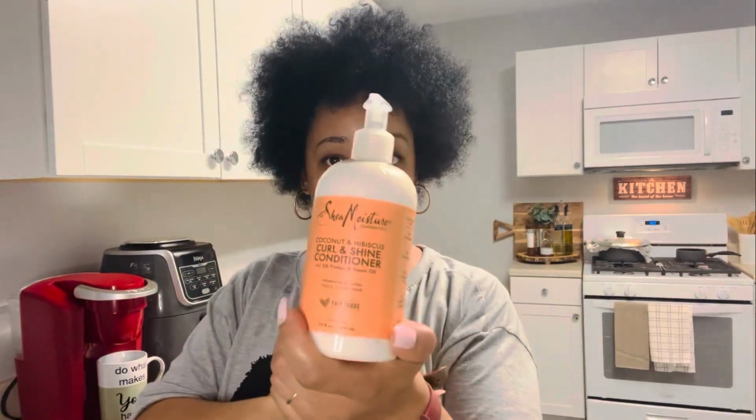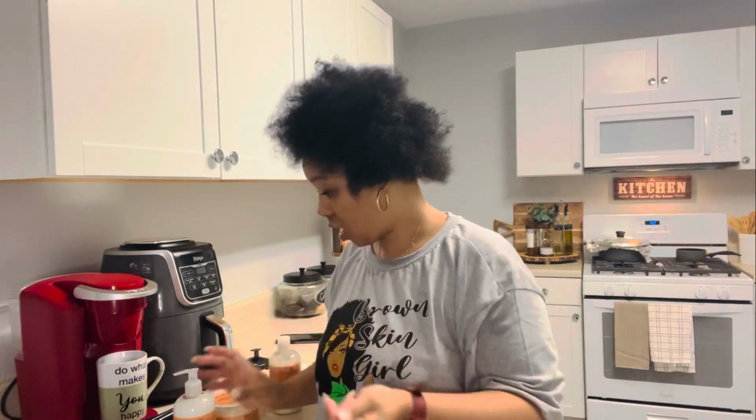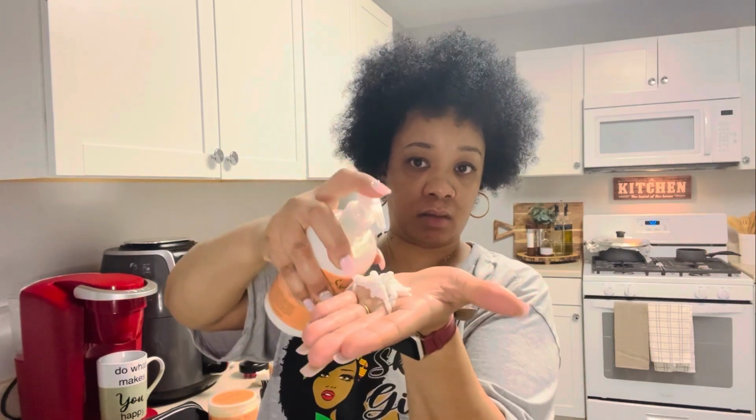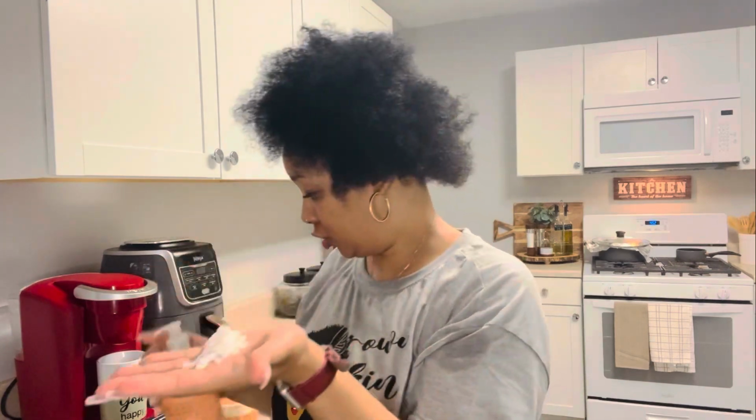I'm going to go ahead and continue using more of the products. Now I'm using the conditioner. This is my favorite part, y'all. We're going to go ahead and use some conditioner. Now, I'm going to just tell y'all, when it comes to conditioner, I get a little heavy-handed with the conditioner. I just love the extra moisture.